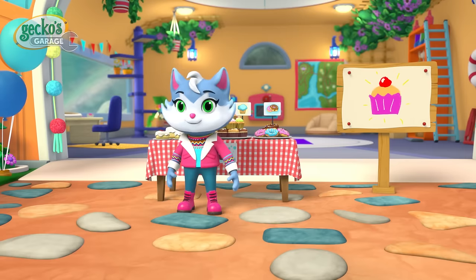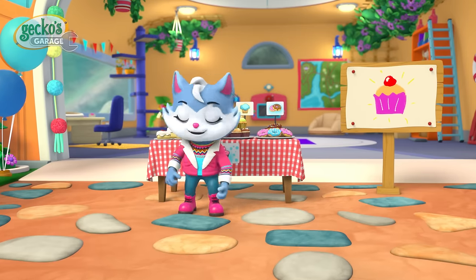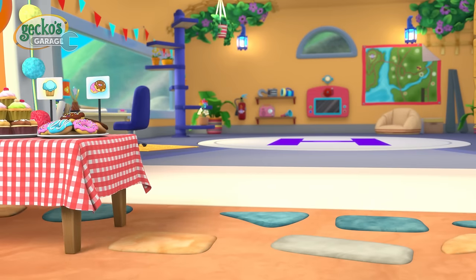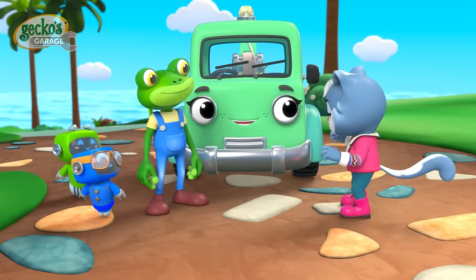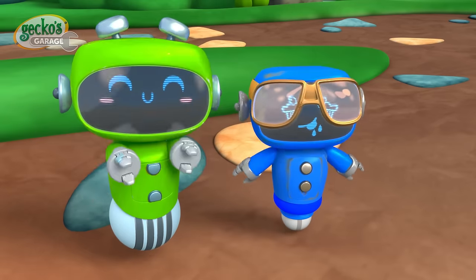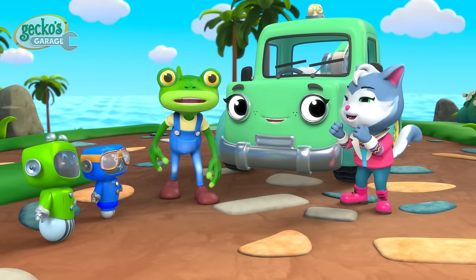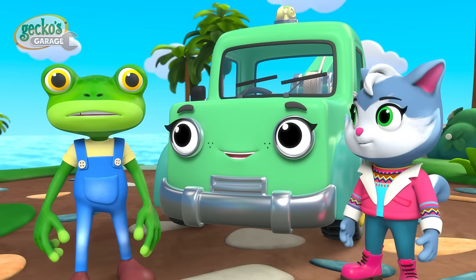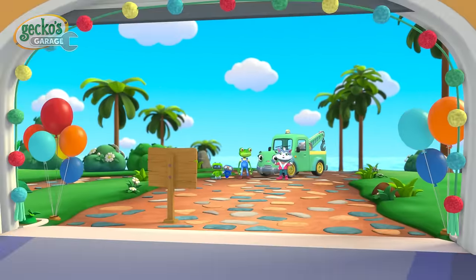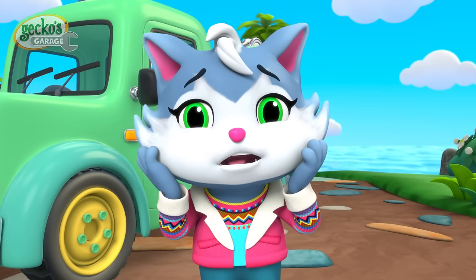Hola, amigos. Welcome to my cake sale. We have donuts, cupcakes, and my favourite, tres leches. Where are the cakes, Cat? Oh, no! My cakes have been stolen!